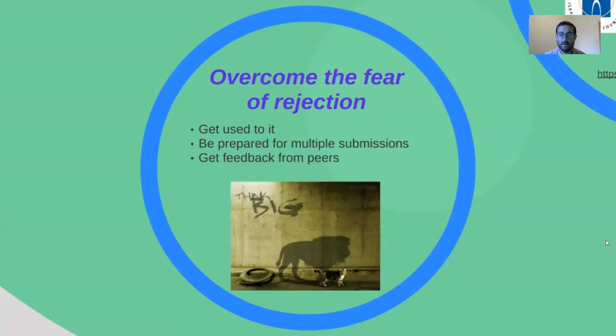This is something that, I brought a picture here of a little cat. We need to see ourselves as the lion shadow, even if we're not there yet, right? We don't have tenure. We're not a professor yet. We need to see ourselves in that light, as our research has value. It's important. And the biggest shame is for research to sit on our computers and not see the light of day, whether it's a grant proposal or an article or a book, whatever it may be. If we think it has value, let's push it out there and let's get it submitted.